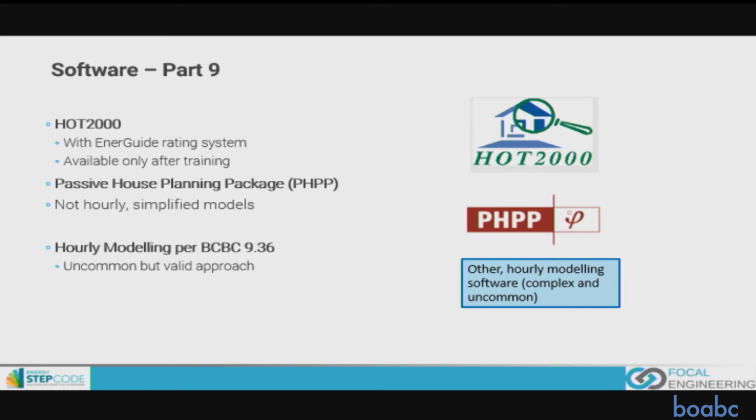The Passive House Planning Package, again, I think is more suited to a smaller building like a single family home. So I wouldn't have any reservations about using that for part 9 buildings whatsoever, aside from potentially some overheating concerns.